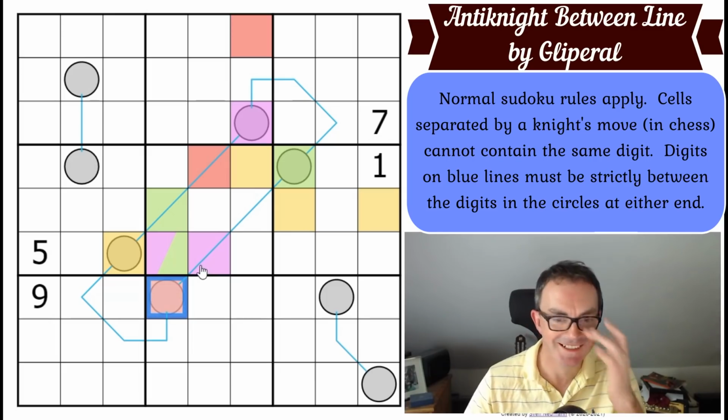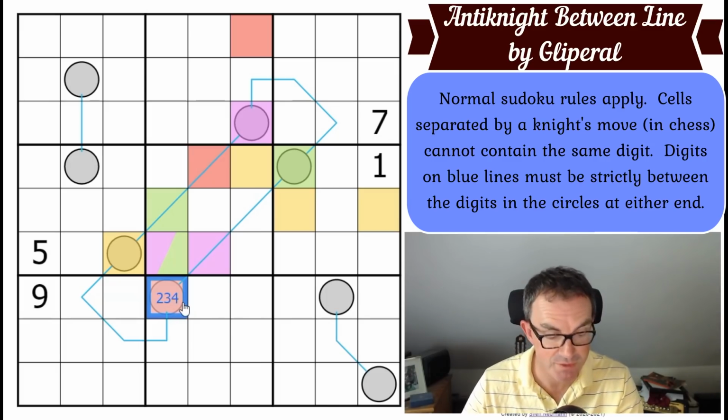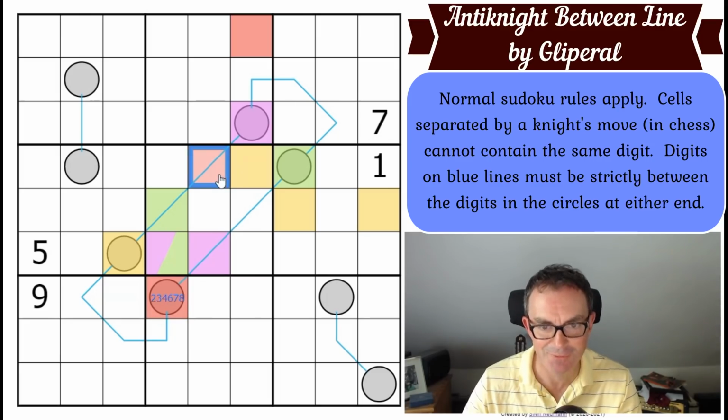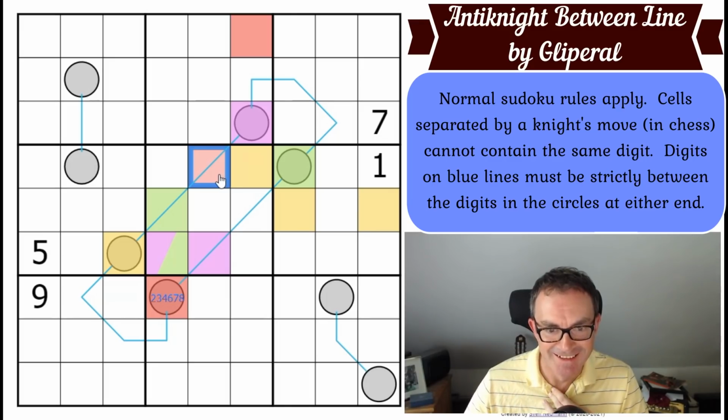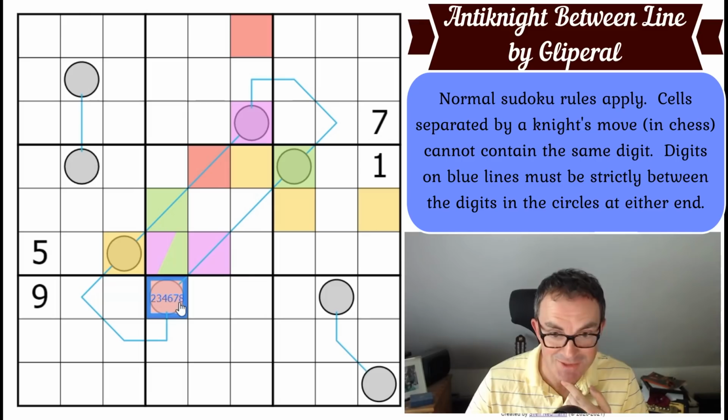And yes, that does mean... oh no, red can't be 1 or 9 either. So red is now either... this is the worst Gliperal-esque pencil mark I think I've ever done on the channel. 2, 3, 4, 6, 7, or 8. So this is 2, 3, 4, 6, 7, or 8. I realise I've just said that same sentence several times in a row. I'm sorry. I'm just trying to think about what this means.